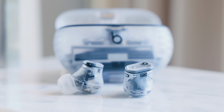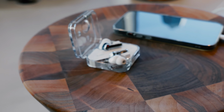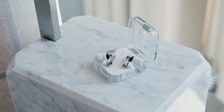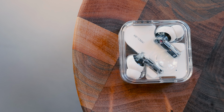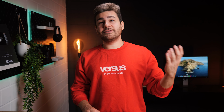This is the Beats Studio Buds Plus, more specifically the transparent version. On the other side, we have the Nothing Ear 2, which also happens to be transparent. Both of them are decently priced, stylish, and futuristic looking earbuds with active noise cancellation, but even though the designs might look similar, there are a couple of big differences between the two. Can the underdog Nothing outperform the behemoth in Apple?